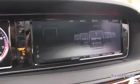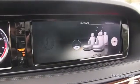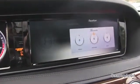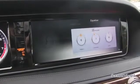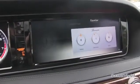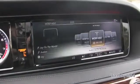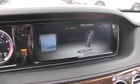And your sound adjustments that'll display in all of the different media screens. So your surround settings, balance fade, and equalizer. And for the Burmeister system, it's pretty neat. There's almost like digitalized aluminum knobs built into the system. Clicking left to right, back and forth to go between the different settings, and twisting the dial to adjust to your liking. Once in the media screen, if you select the option again, you can go between the different options.